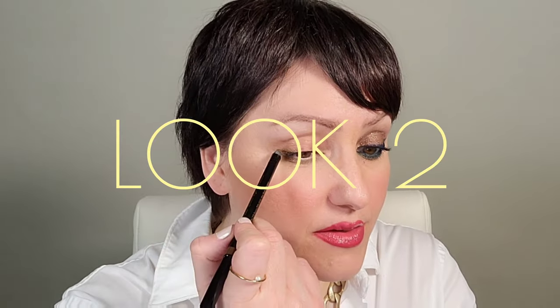So let's go ahead and start with bronze. We're gonna do a fun little makeup look here. I'm gonna put the bronze on the outer corner of the eye, and I'm gonna put it on the inner corner of the eye and leave a space in the center. Take a brush and blend. I'm really staying on that outer corner and that inner corner and leaving that center alone.